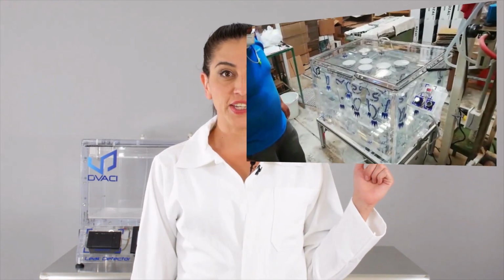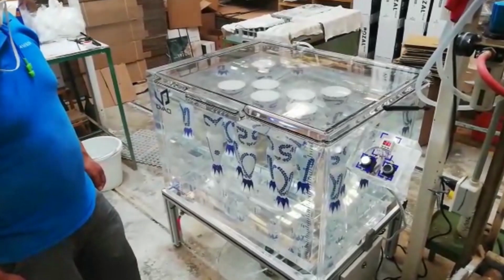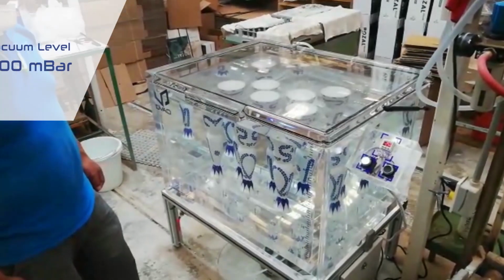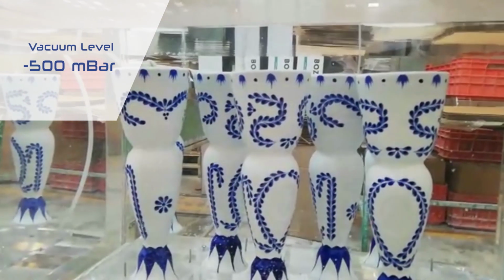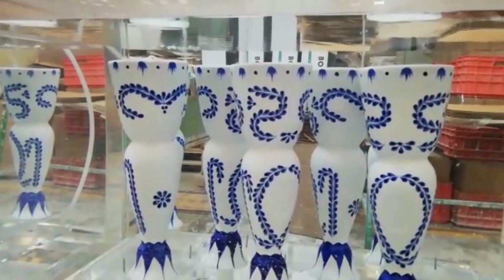As you can see in this video, our clients have placed 18 tequila bottles inside the vacuum chamber and applied a vacuum level of -500 millibar. During this test, a visual inspection is made in order to see if bubbles flow out from the bottles. In such case, there is a leak. According to our client's testimony, complaints have been reduced almost to zero thanks to our CDV vacuum chamber.